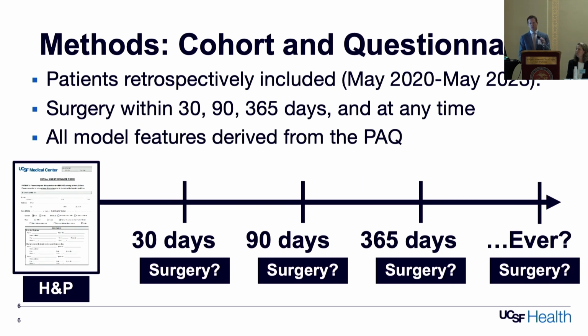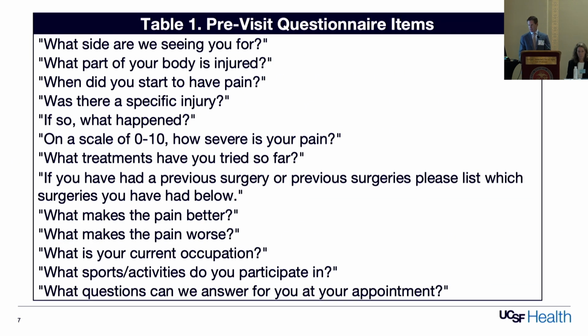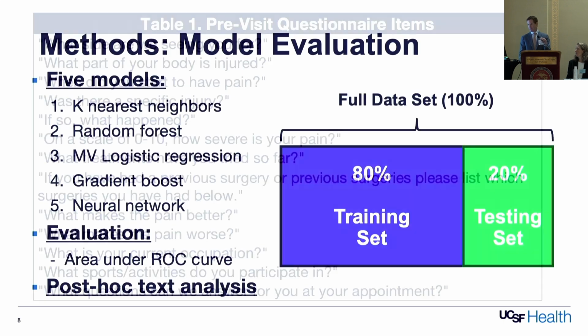So to perform this, we looked retrospectively across the available data that we have from May 2020 to May 2023. And then we categorized patients as having surgery within 30 days, 90 days, 1 year, or at any time. And then all of the model features are just derived from this patient-inputted questionnaire. This is our questionnaire that we use, and this is unstructured. This is meant to be information that we find useful before we meet the patient. So what side are we seeing for? What part of your body is injured? Was there an injury? And then free text for the patient to fill in.